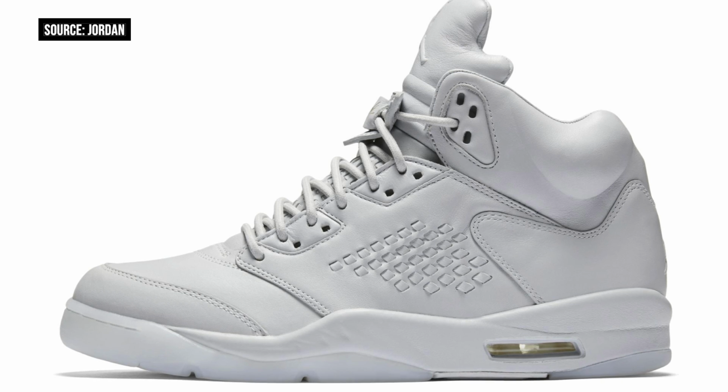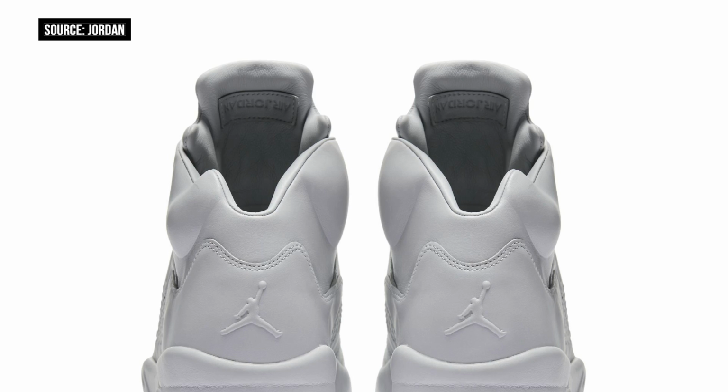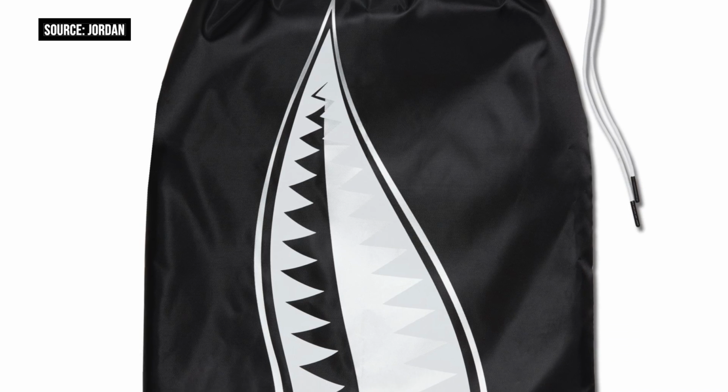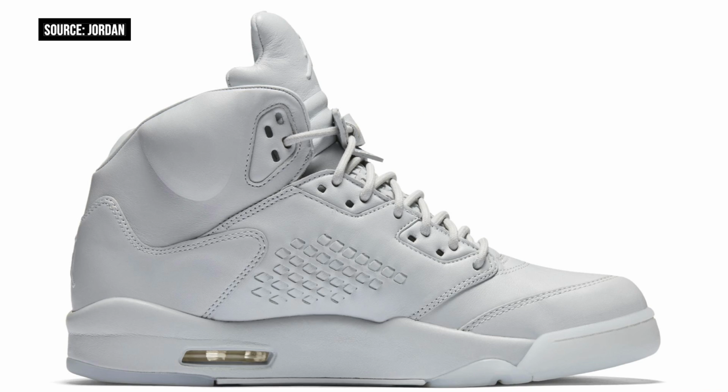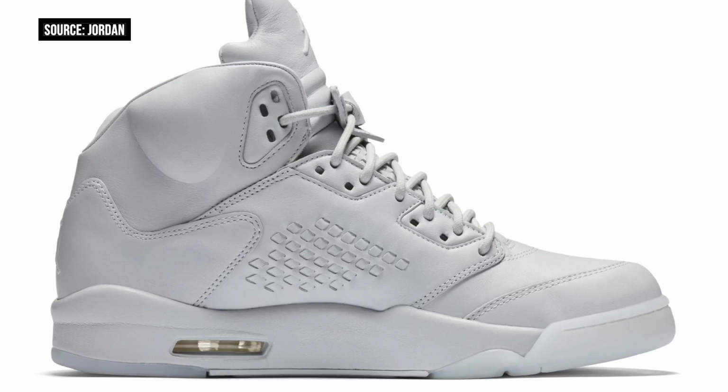Instead of the mesh panels on the side near the midfoot, Jordan Brand opted for what looks like some stitched leather. In addition, the eyelets look like they're made of leather as well, and they no longer feature the plastic pieces that we have seen on the normal model. The model is coming in a custom dust bag and will also feature a pure platinum, aka white translucent outsole. I think they did a really good job on the details with this one. Again, look for those to release on April 22nd, and they will cost you $400.